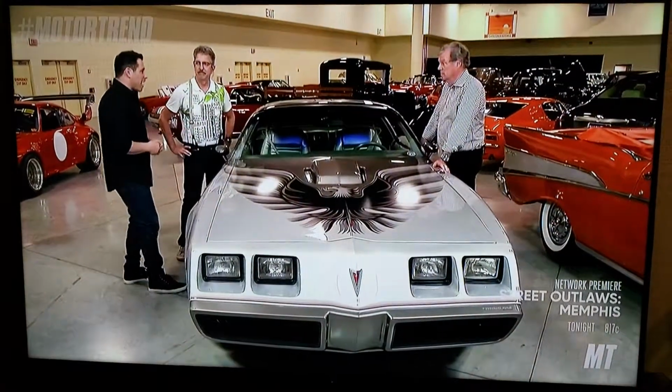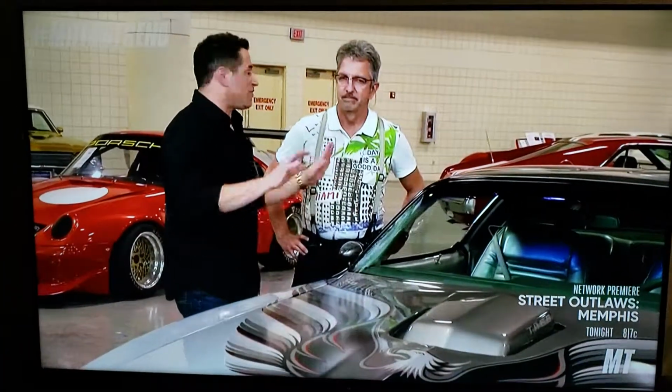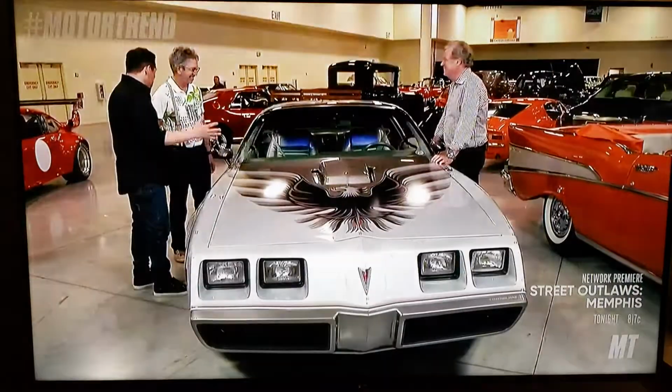1979 Pontiac Firebird Trans Am with the big V8 engine in it, and I love the color combination. I feel like they were trying to say, this is what we think cars are going to look like in the future. I think the seat coloring is what they thought spacesuits were going to look like in the future. Look at that shiny silver. Tell us a little bit about this car.